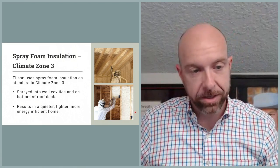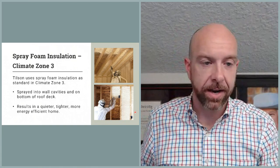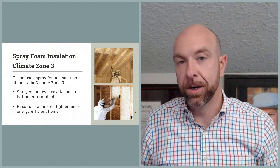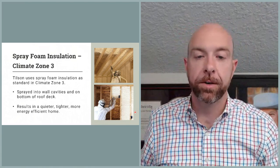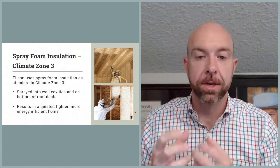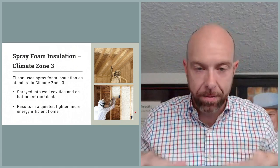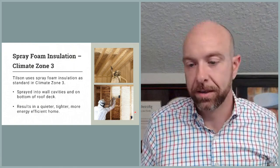And then they spray the cavities of the walls. It's definitely a tighter home, a quieter home. And it's more energy efficient, not because it's a higher R value. It's more energy efficient because it's a tighter home. You lose less of that air that you're paying to heat and cool, because it's not escaping out the little bitty cracks and things like that.